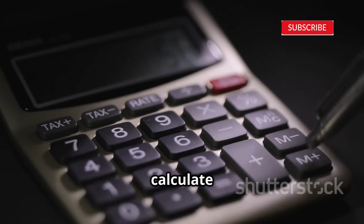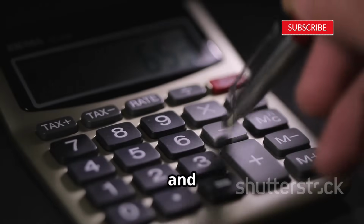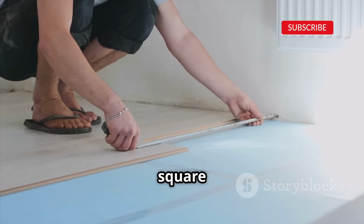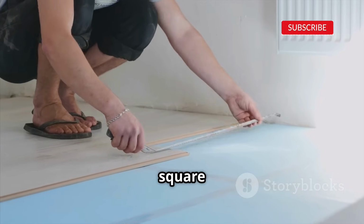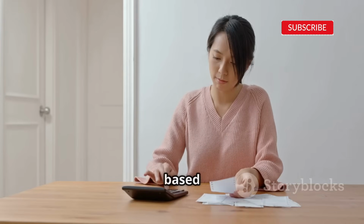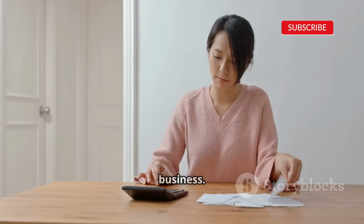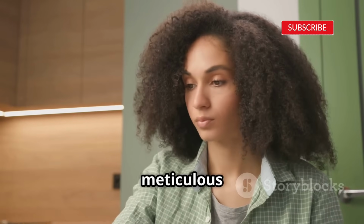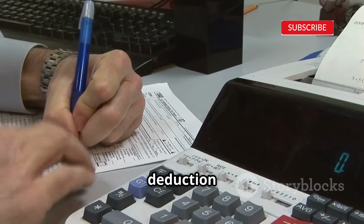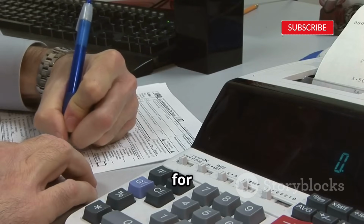There are 2 ways to calculate the deduction: simplified and regular methods. The simplified method allows a $5 per square foot deduction, up to 300 square feet. The regular method involves calculating actual expenses based on the percentage of your home used for business. This method requires meticulous record-keeping but can result in a larger deduction. The deduction cannot create or increase a business loss for most people.